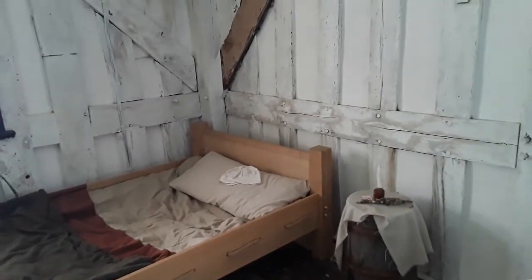You'll also notice that the walls are not black and white, they are just white, and that's because these buildings were never black and white. It's likely in rooms like this they'd have just lime washed straight over the beams, which would have been done every few years to make it nice and clean and bright.